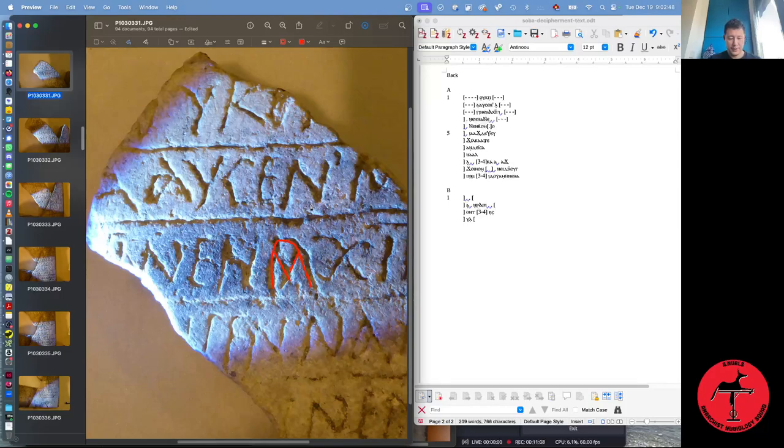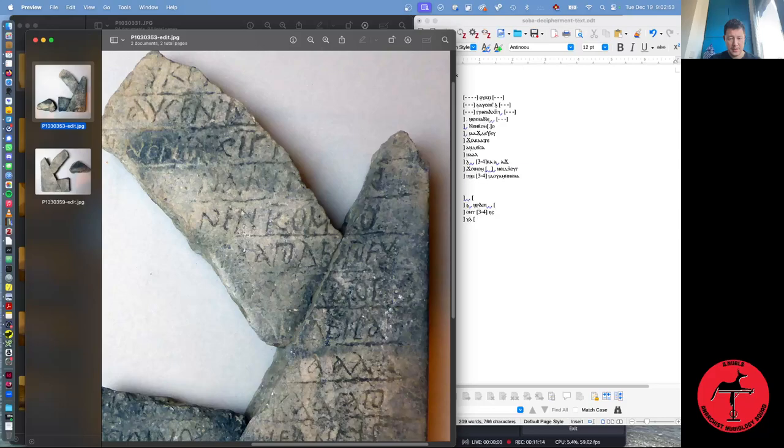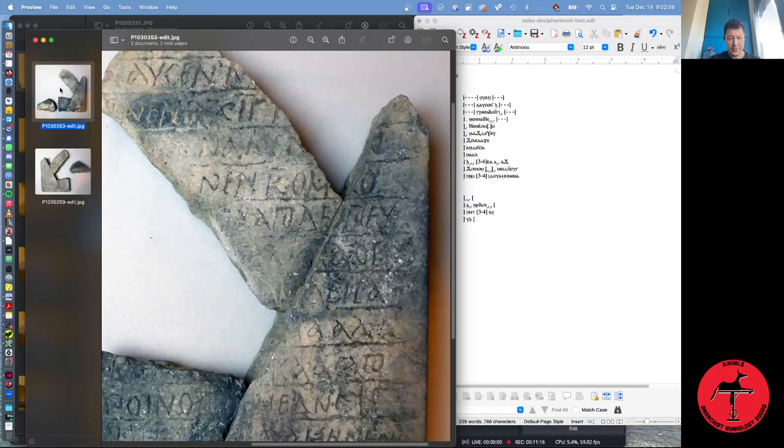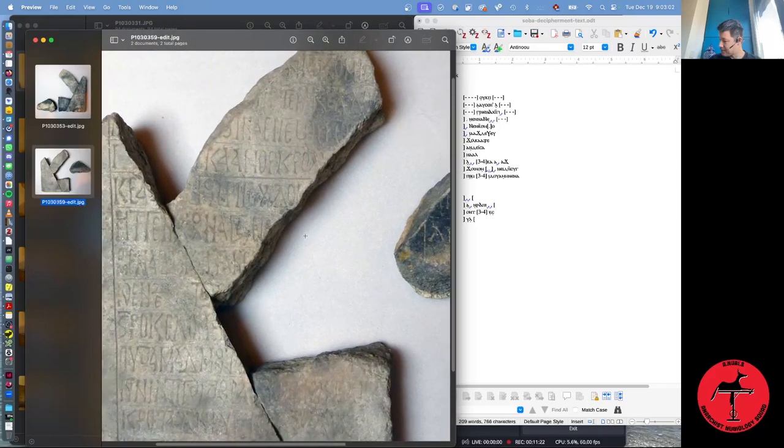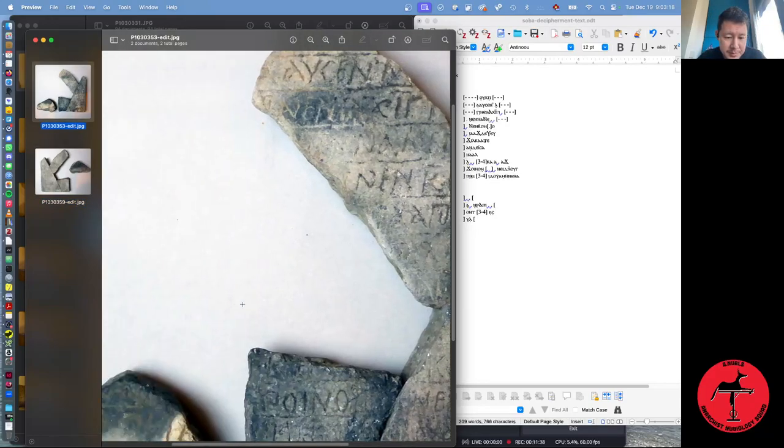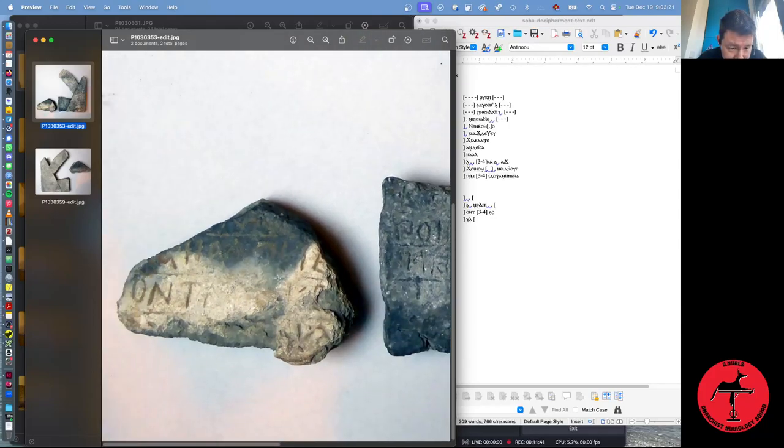And the reason I'm proposing this is because we have another inscription, the other side, which has this type of letter. I have to check my notes where exactly we can find it. Not here, but here.